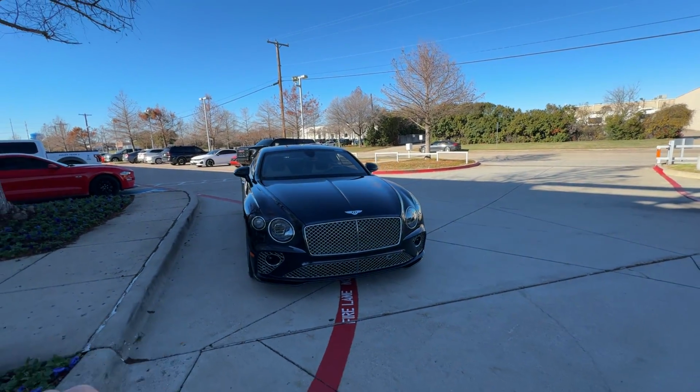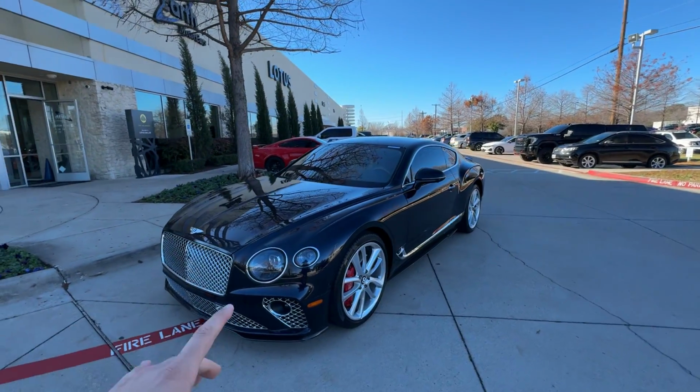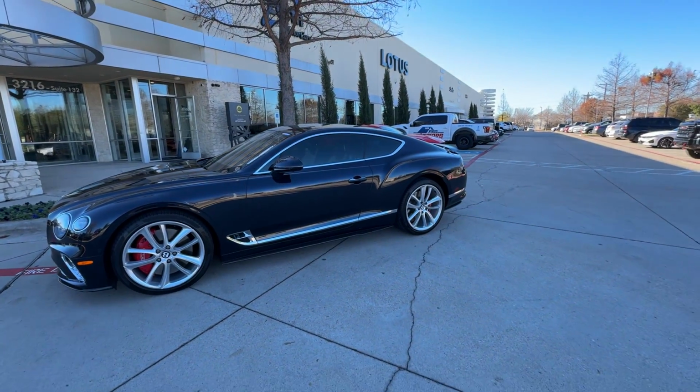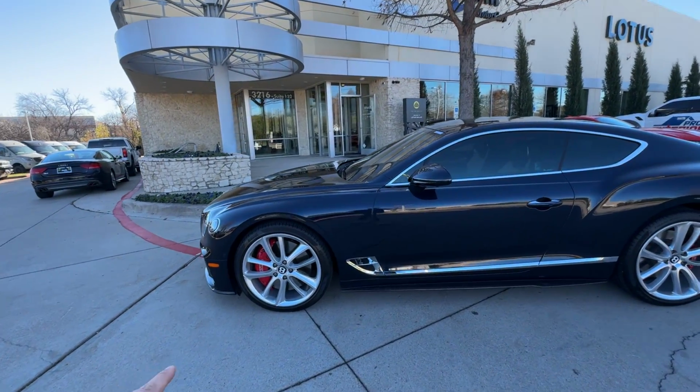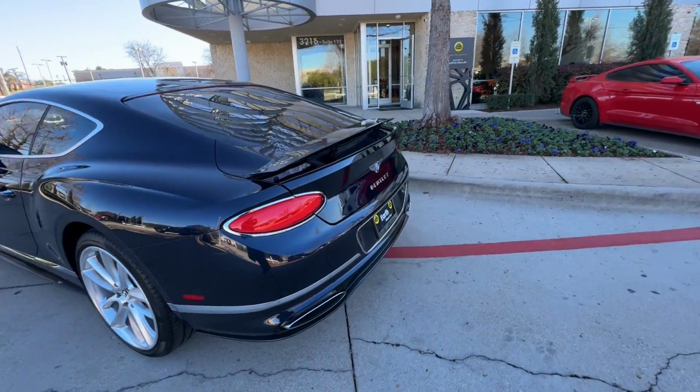Now, the sun's not picking it up very well, but it is a very beautiful dark blue color. Has a lot of pearlescent in it as well. And these wheels are absolutely stunning on it as well. Almost like a hyper silver finish to it. They just look freaking fantastic.